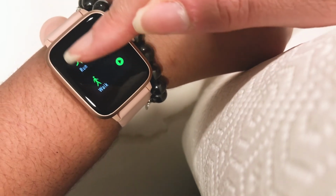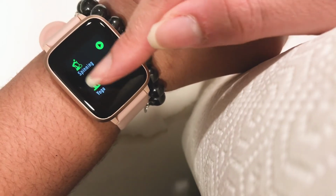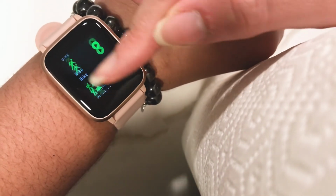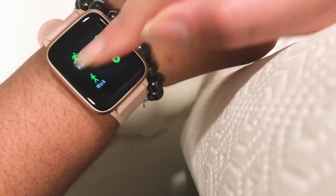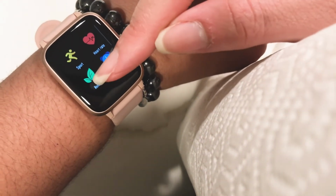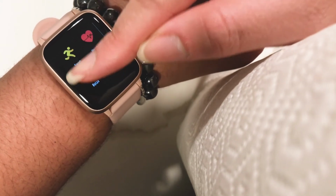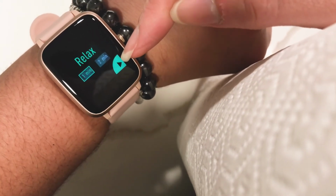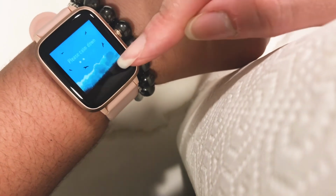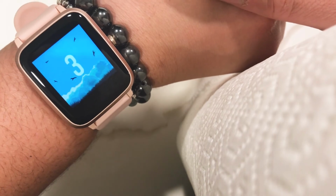I think it's so cool, and yeah, you guys can track your different types of exercises. I've used it for yoga. It's awesome. So my treadmill workouts, walking, running, climbing, hiking, it has all of that. So I want to show you guys another setting or program on here. It's called Relax. This is so cool, you guys. So you can choose a 1 or 2 minute meditation, and it just guides you. It's guided breathing, so not actual meditation, but it says, please calm down.